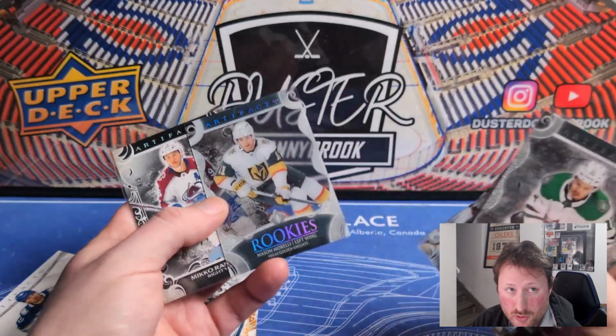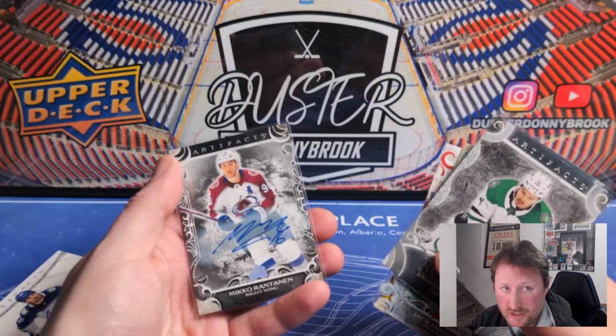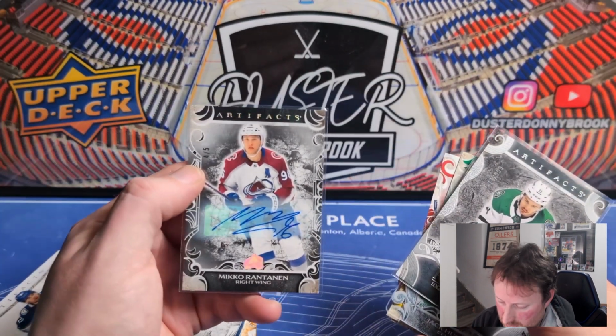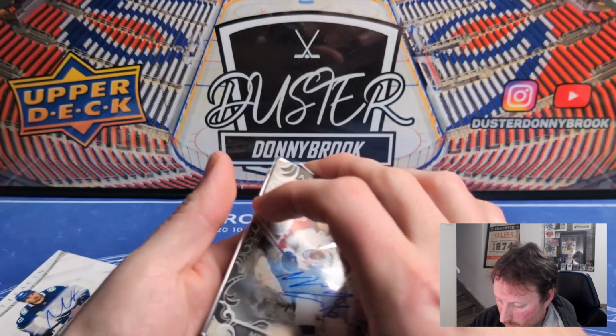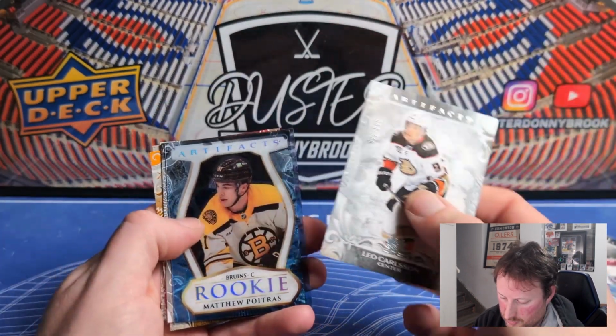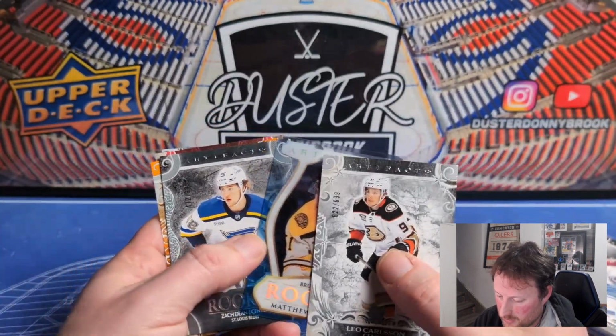So yeah, we didn't get the rookie redemption in both of them because we got the acetate card for both of them. So again, I just cannot hit rookie redemptions out of Artifacts. I don't know what it is. And then of course the best card we hit was the low numbered Rantanen auto. That alone would make that box better. Numbered Carlsson, not very low numbered, second year, not great. Poitras, he is definitely a better rookie to hit on the acetate than our buddy Mason Morelli there.